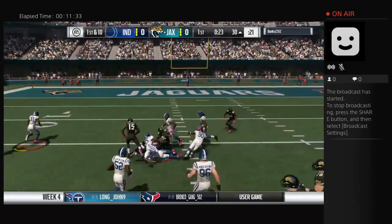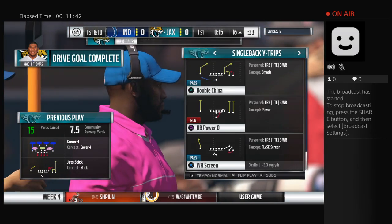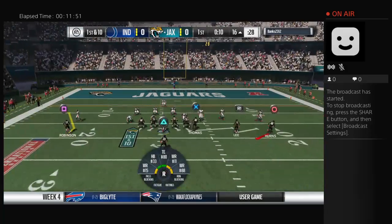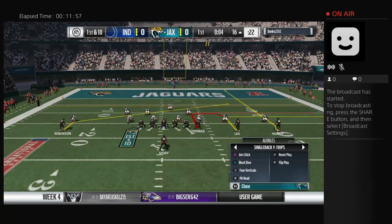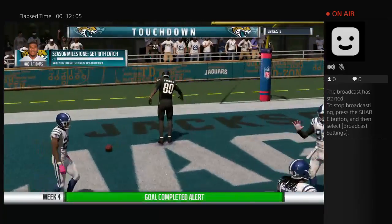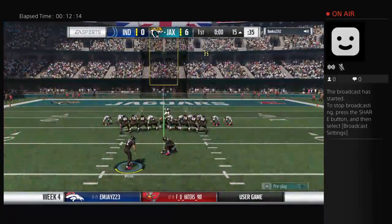Over the middle, open is Thomas. And he's brought down. 15 yards there on the catch and run. In the red zone this time. The defensive line disperses a little bit here, maybe expecting a pass. And he takes it in. Touchdown, Jacksonville. Julius Thomas, his second touchdown on the season. And the Jags have taken the early lead.